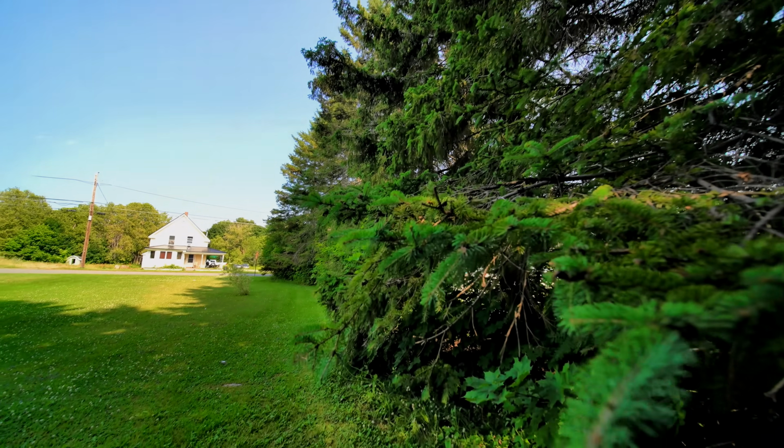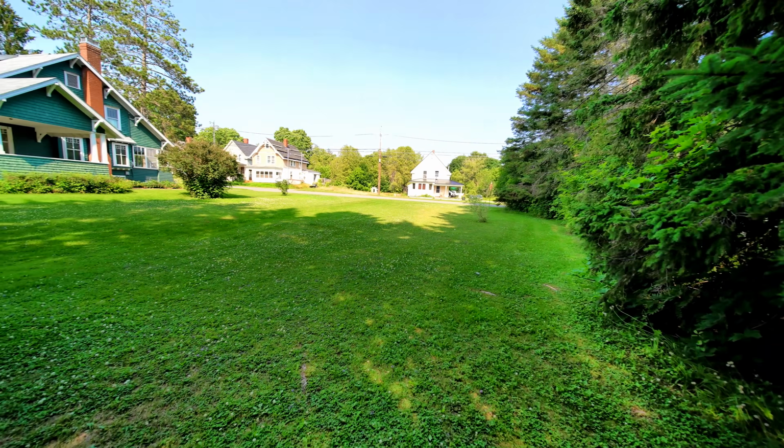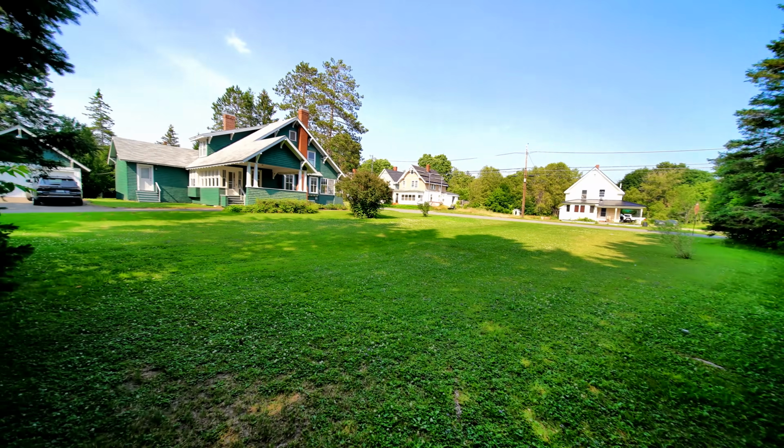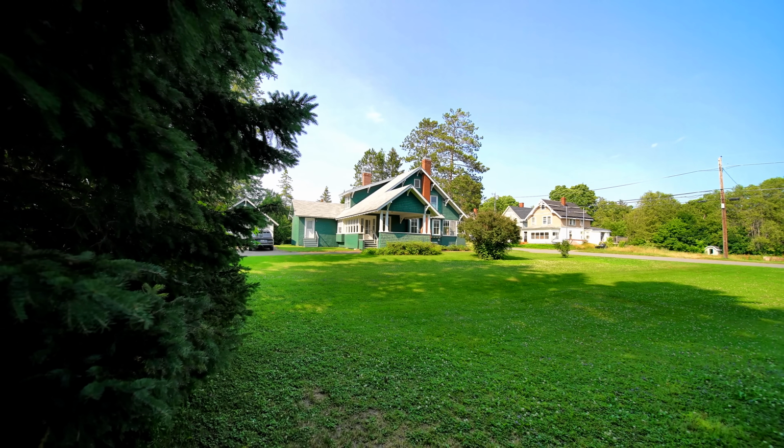Surrounded by trees, your lot is big. This is like another house lot, then the main home, plus it goes right straight through out the back to Carr Avenue. See the map?